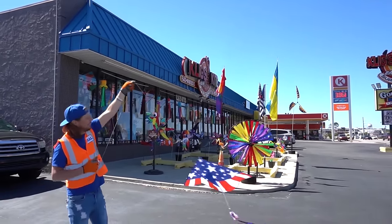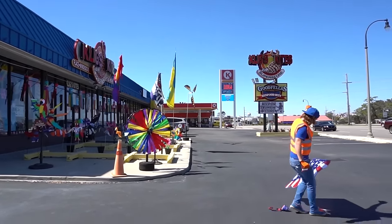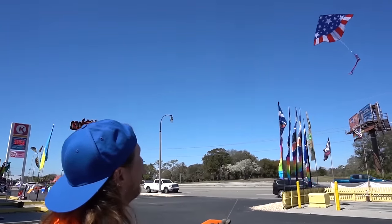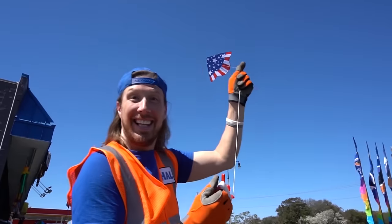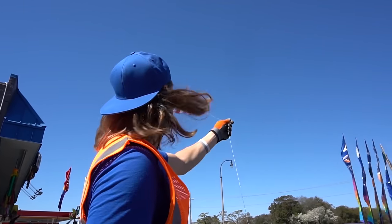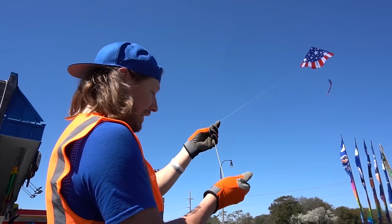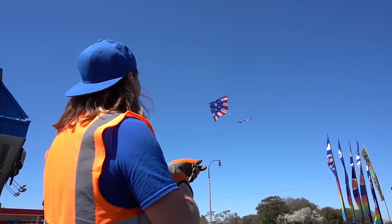Come on, come on. Maybe a running start. Let's go. It's doing great. This is amazing. Oh, flying kites are so much fun. Oh, yeah. It's like the American flag waving in the air. It's great.